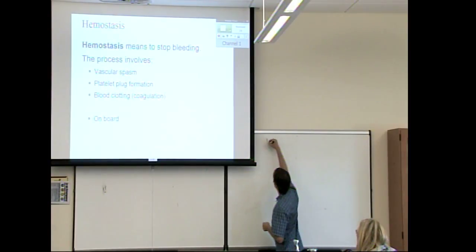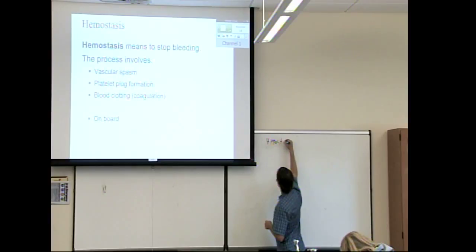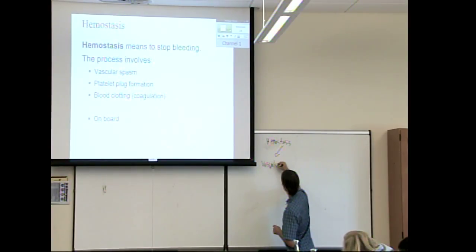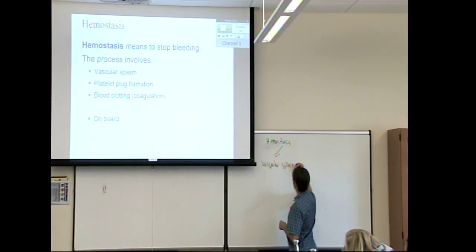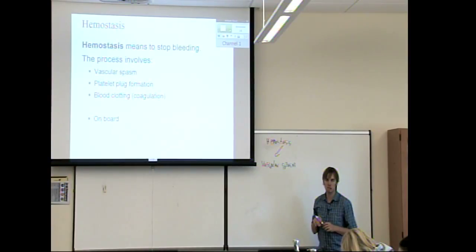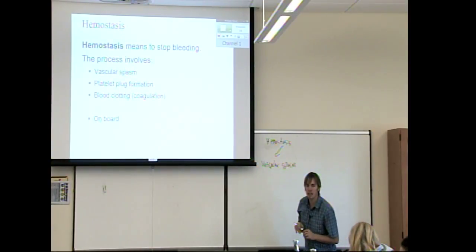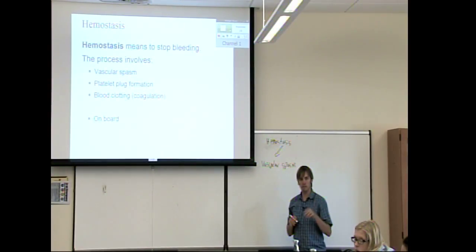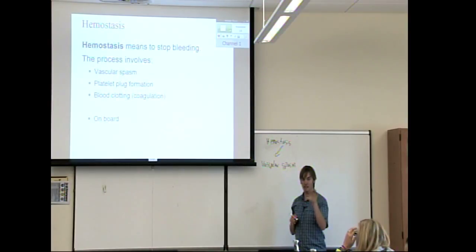All right, so if we start with hemostasis, there are three steps. The first is vascular spasm. If I could spell, it'd be better. What do you think vascular spasm is? Close. Yeah, so the smooth muscles in the walls of the vessels contract, and you prevent too much blood from getting to that spot. That's the first step.